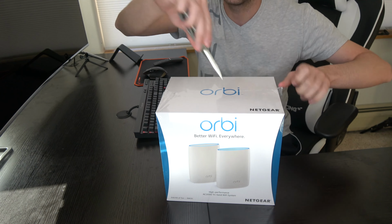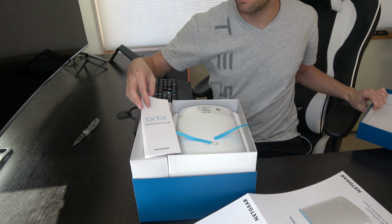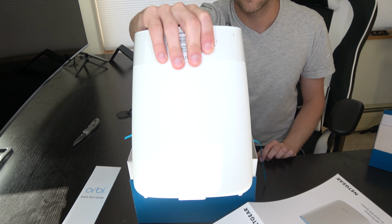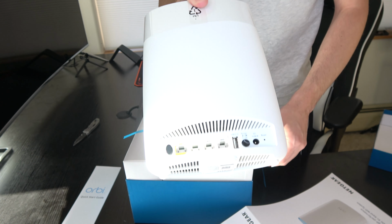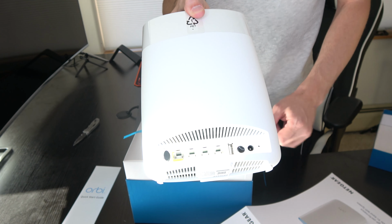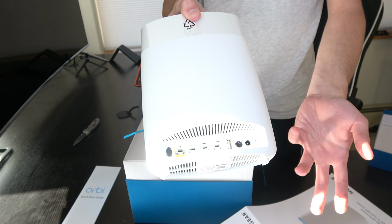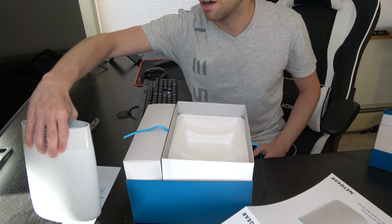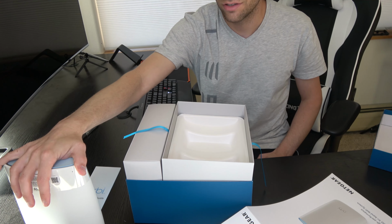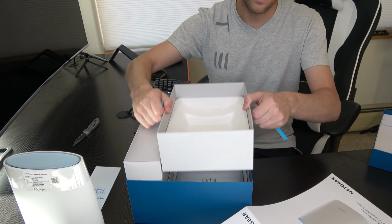I'm just gonna stab it. And this opens right up. You have your quick start guide. Here is the front of the Orbi, and here's the back. Actually, this switch of multiple Ethernet ports and the USB is why we chose the Orbi. The other ones that we looked at, like Google and some of the other brands, didn't have these. I think Google had one or something on everything, but this has multiples, which we will be using for things like our printer, our NAS device, stuff like that. And since it has the USB, you can plug in a USB flash drive or anything like that.